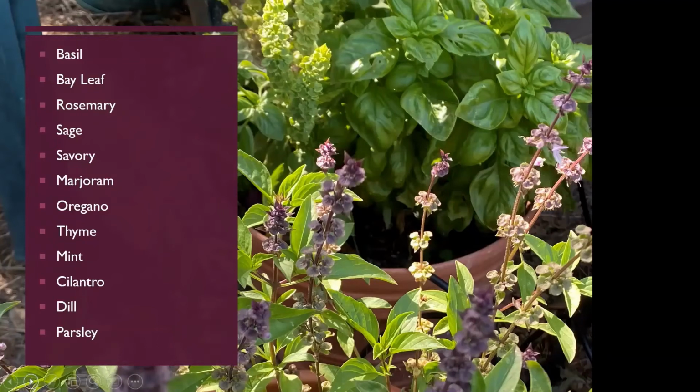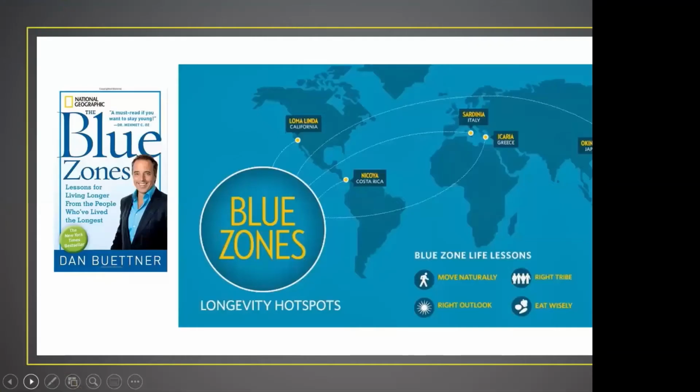But that is kind of a good segue to talk about green herbs. All these green herbs, all the way down to mint, are all in the mint family. And then there's the cilantro and the dill and the parsley, and caraway is not on there, that are in the carrot family. So once again, they all have a lot of the same properties of all the herbs and spices that we're talking about.